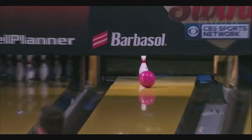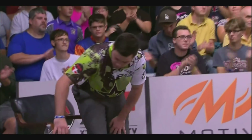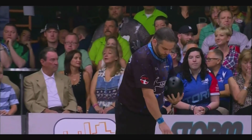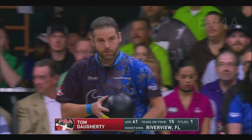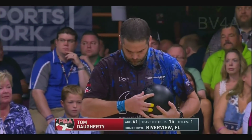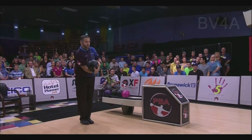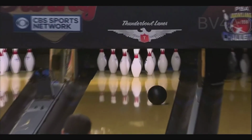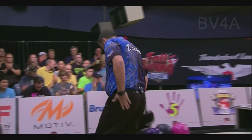PBA, December 2013. Hard to believe, only 19. Takes care of his single pin spare conversion. It's going to be very interesting to see how this 32-foot oil pattern breaks down today, Dave. One of the things that players have really battled with throughout the Wolf Open is the wet-dry condition. 15-year pro, Tom Doherty gets it going with a strike. Perfect spot in that 1-3 pocket.